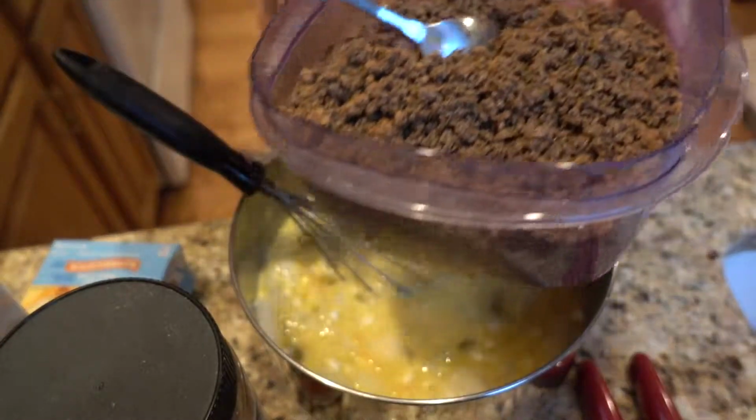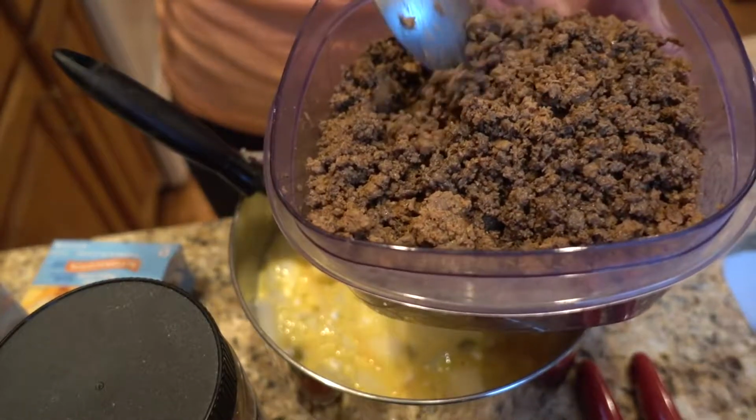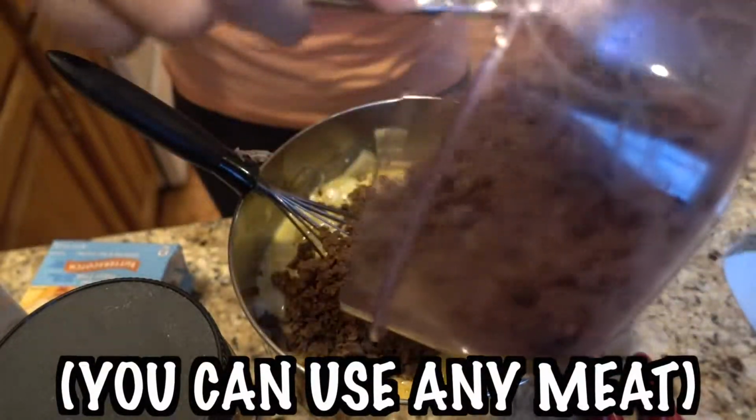So I've already browned the meat that I am going to be using. So this is 2 pounds of ground venison. So it's browned, and then I added maple seasoning to it. Just add that.